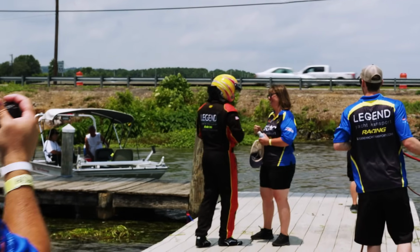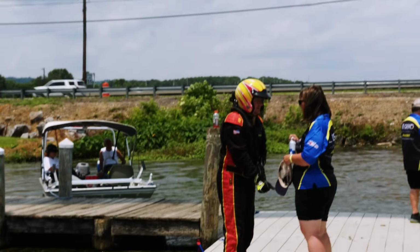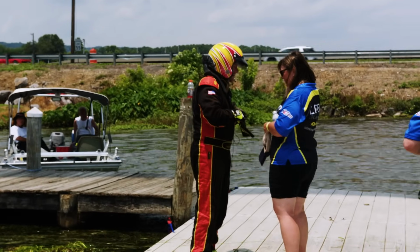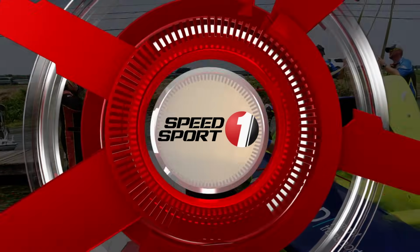So when one driver has disappointment, it usually means another driver experiences joy. And in this case, it was Jamie Nilsson who was awarded the heat win after King's disqualification. Here's Dave with the new winner. Jamie, it's tough for Jimmy, but I'll tell you, it worked out well for you now, coming out with a 2B win. Yeah, for sure.